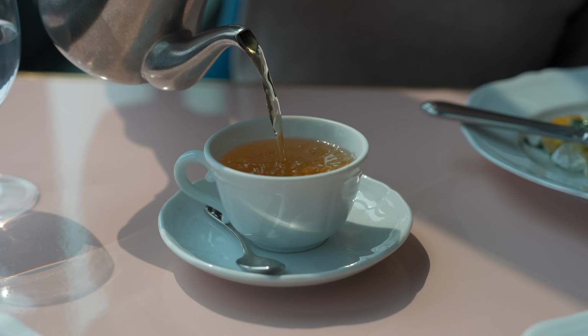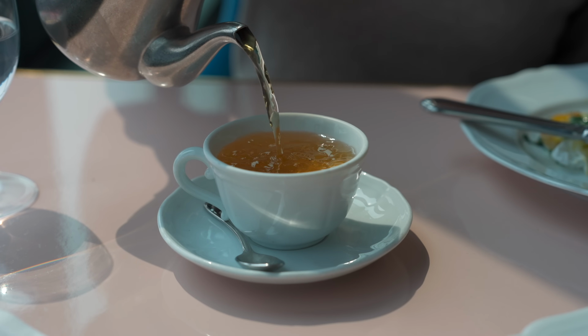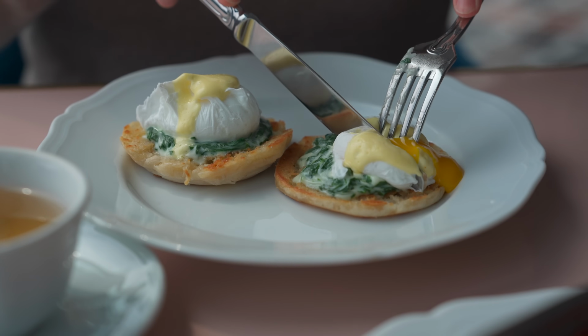Not that finding a little hole-in-the-wall spot that doesn't take reservations can't be a great experience as well. Sometimes those are the best places to eat in a city, but it is kind of hit and miss. So now I try to make at least one reservation for a trip so I know I'm guaranteed a good dining experience.